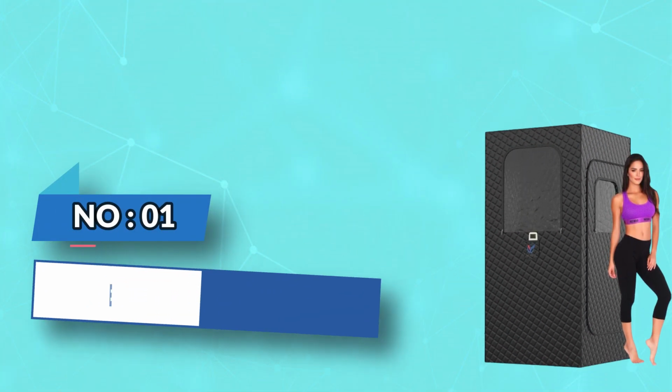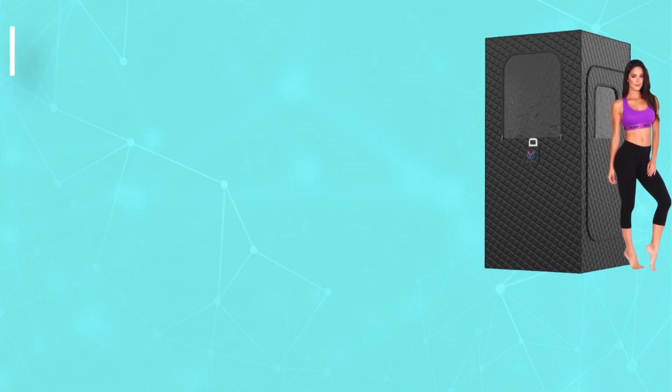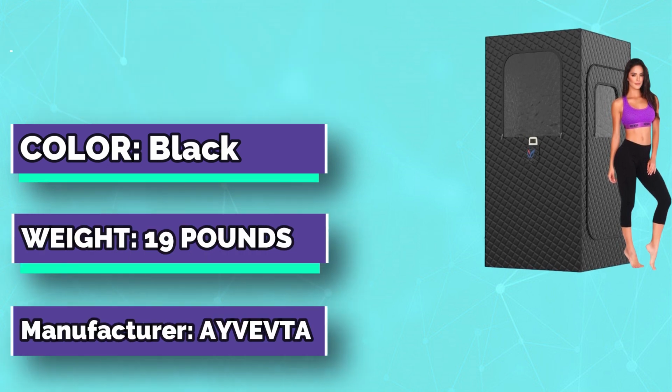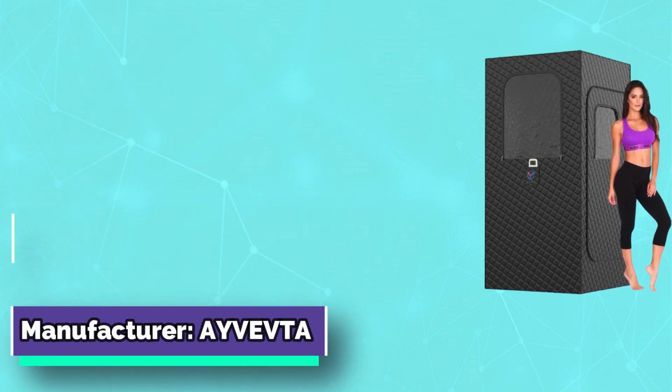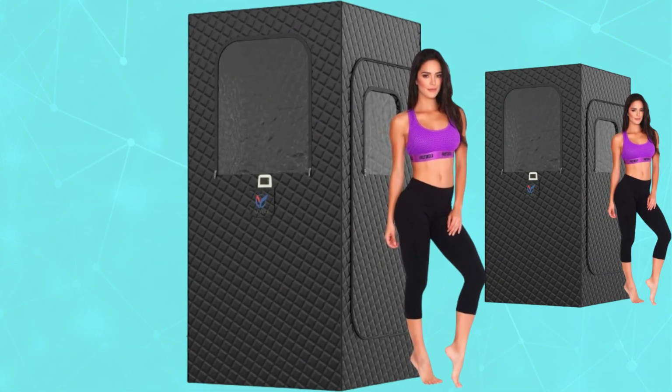Number 1. Heatwave Infrared Sauna for Sale. The far infrared sauna is heated by a built-in carbon crystal heating plate. There are 3 carbon heating panels. Each heater is precisely placed for even, steady heat. It can be heated within only 5 minutes.